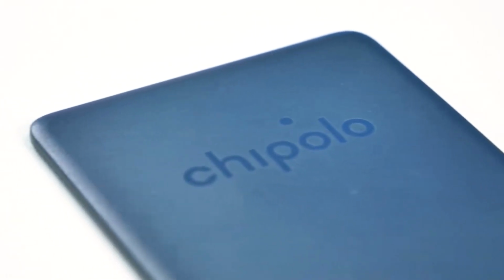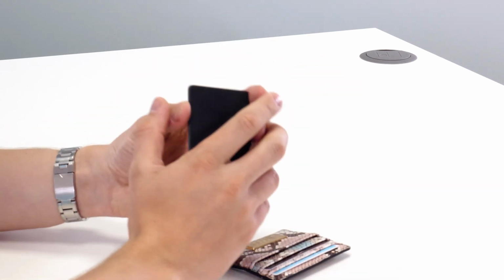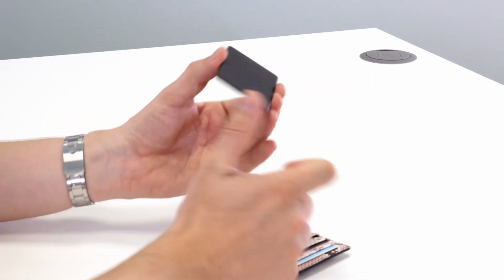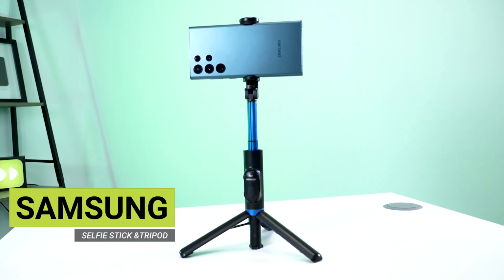Now, it's not perfect. To make it this thin, you do have to sacrifice a removable battery, but thankfully, you won't be doing that for a couple of years, depending on how much you might need to play the sound to find your wallet.